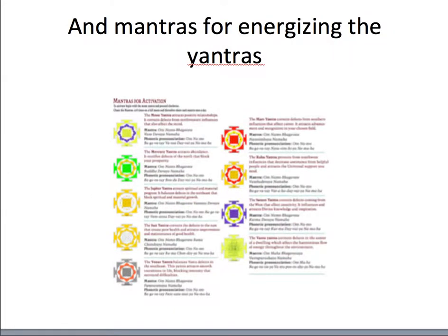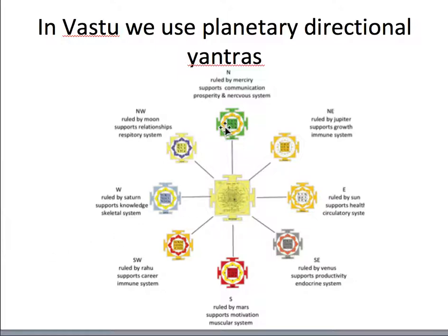So here are the yantras, the planetary yantras that we use. Each one is connected to a devata and a different planet and different aspirations. These you've learned in our lessons. Mercury is prosperity, and our nervous system. Jupiter supports our growth and our immune system. Sun supports our health and our circulatory system. Venus supports our productivity and endocrine system. Mars supports our motivation and muscular system. Rahu supports our career and immune system. Saturn supports knowledge and skeletal system. And Moon supports relationships, and our respiratory system.